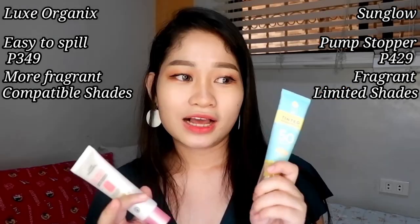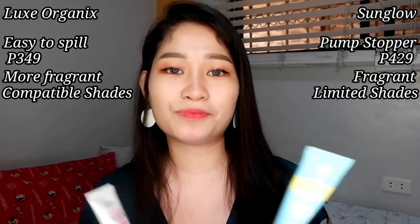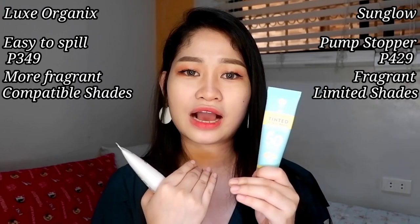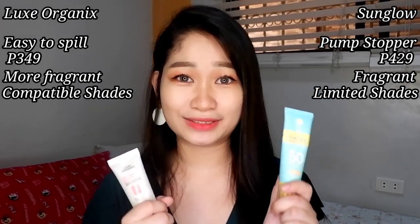Mas okay siguro kung i-adjust pa nila yung shade kasi si Deep at saka si Medium parang halos magkapareho na, applicable for dark skin color, and pareho silang yellow undertone.